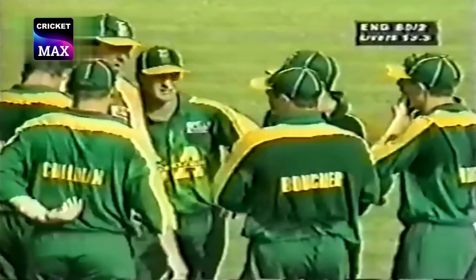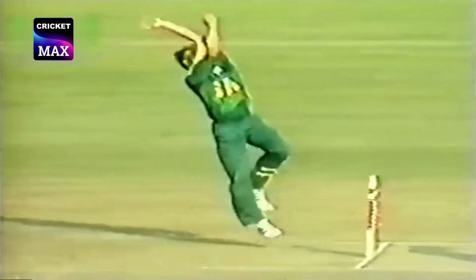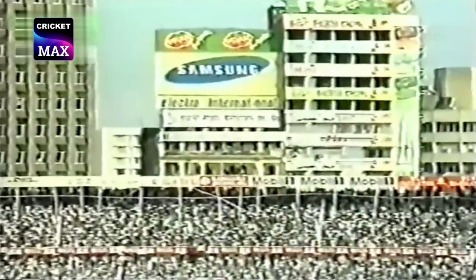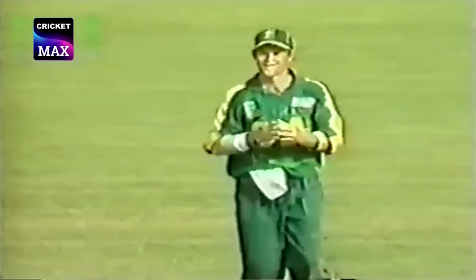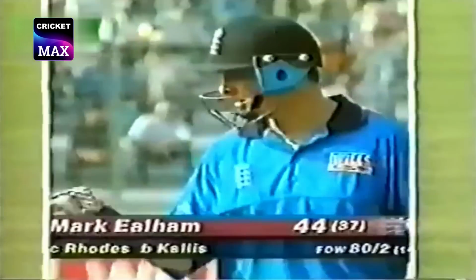And that one, well, I don't know whether it was a slower ball. We'll see if we can pick it up. I think it might have been. Yeah, he had the off-spin grip, and it's not before time. It certainly was the key to this dismissal. A slow ball from Callis. Elam just swinging through the line of the ball too early. That's why he got under it. That's why he went straight up. And a delighted Jonty Rhodes. England 80 for 2.